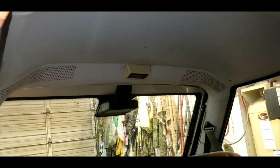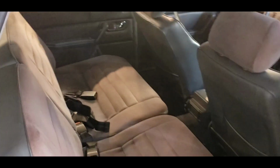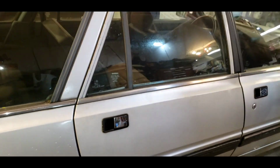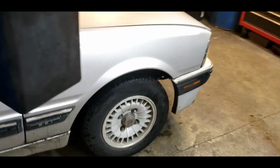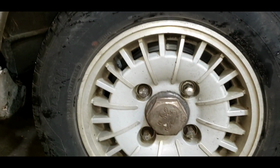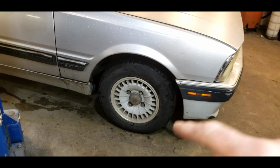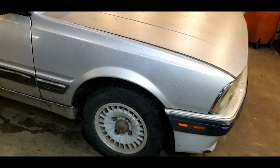Has speakers in the headliner. This is a full-size car. Pretty amazing. Again, this is a 1990 or 91 Peugeot 505 wagon. I believe it's the end of the line for these things. They stopped making them after this. They have fluted alloy wheels. As you can see, I think they're 15-inch. Are they 15-inch? No, they're 14s. I was wrong. They're 14-inch Peugeot wheels. I believe guys use these on Subarus, if I'm not mistaken. The offset and the bolt pattern must be similar.